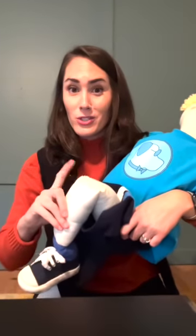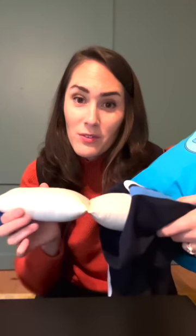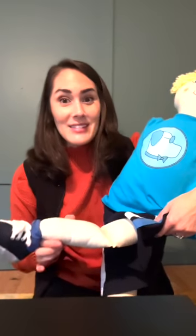Next body region that your physical therapist is going to be checking for is your child's knees, and they want to see if they can straighten them beyond 10 degrees. So if this is 0 and your child can extend beyond 10 degrees, then that is also considered a positive. And so you get 1 point for each knee.